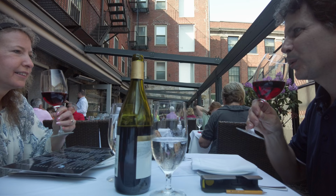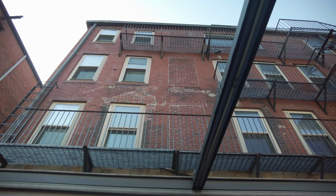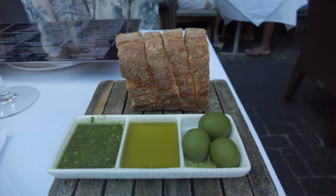Everything about Moray is just spectacular. Up above Lori is this really cool brick building. This almost looks like New York over here. The bread and the oil and the olives were just fantastic. So lobster bisque and red wine, we have arrived. And the lobster bisque actually looks really good.